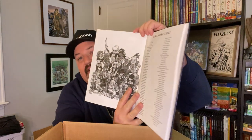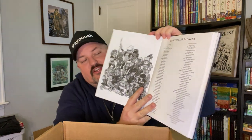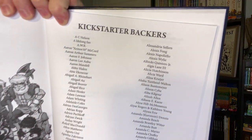So at the back are many, many pages. I don't know if you can see that, but it says Kickstarter backers. So these are all of you who supported this campaign, who made pledges, or who made purchases in BackerKit. And wow, there's a lot of us. I think there were over 2,000 people that actually participated in this, which is incredible, really, really special. So that's awesome. Let me put this down here safely.